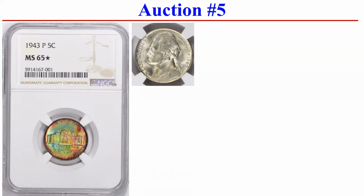I know the war nickel series extremely well. This is one of my specialty areas. This is a very nicely toned coin. It's definitely original. As you could see, kudos to NGC for putting the reverse face forward in the slab as they should, because you look at the obverse, it's very basic. This is definitely a correctly graded coin as a mint state 65.